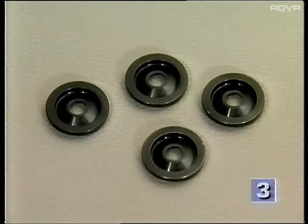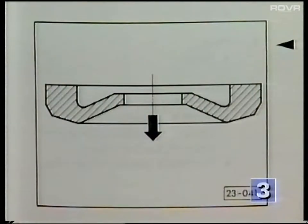By the way, the heat shields, which protect the end of the injector and form a gas-tight seal between the injector and cylinder head, are compressible. So when refitting the injectors, always fit new shields and make sure they're installed in the correct direction.